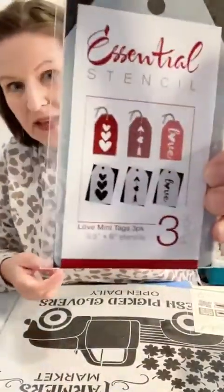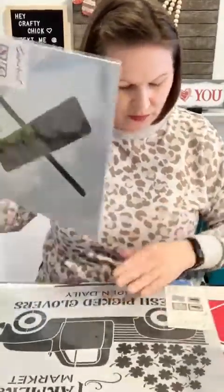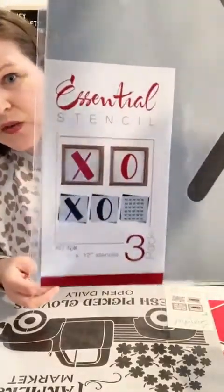So check those out. So this one, I'm really loving this set. These are the new sets. Just came out. They're available on the site now. Let me show you the Valentine ones first. This one, I'm going to try to get close to the camera.